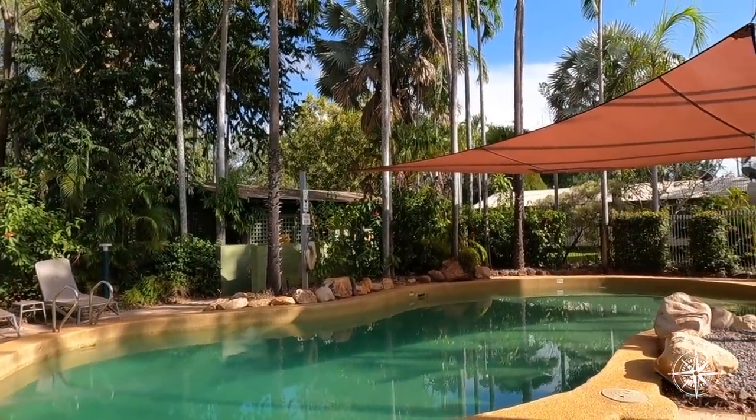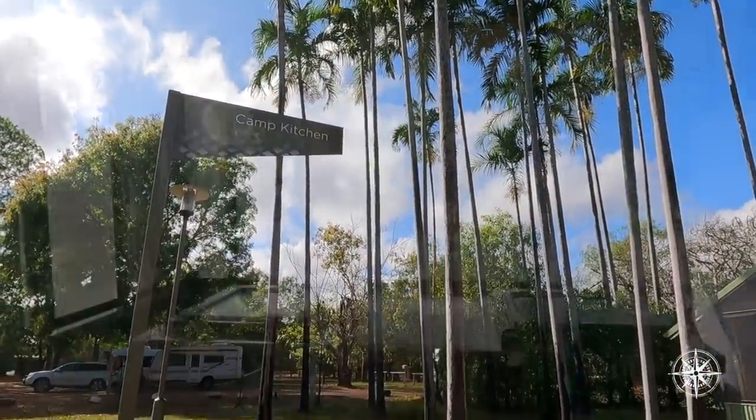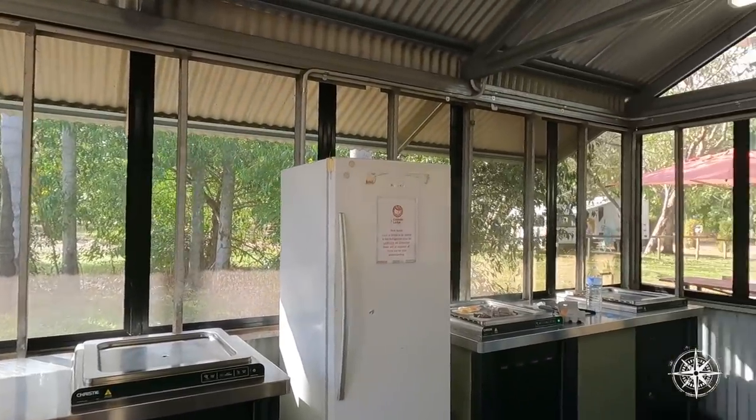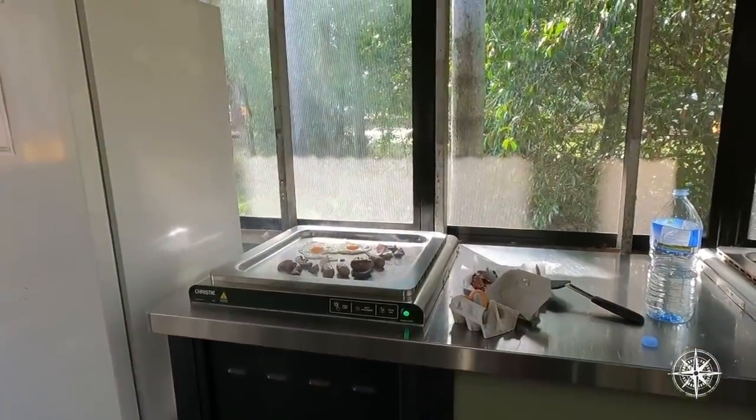The camp kitchens here are pretty cool as well. They're completely screened in. So I think they've really thought of everything here. Yeah, and the other great thing, if you are in your RV, is there is a dump point on site, which makes it very handy.